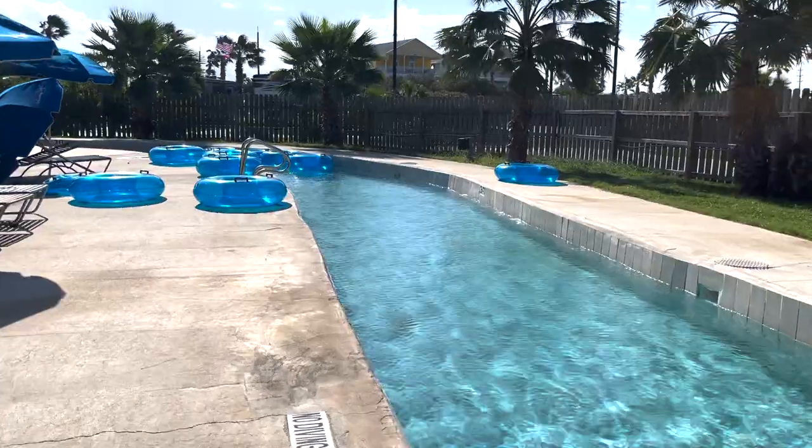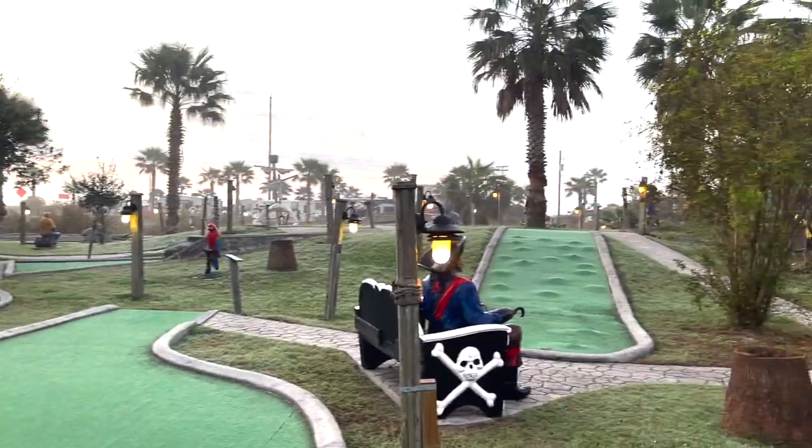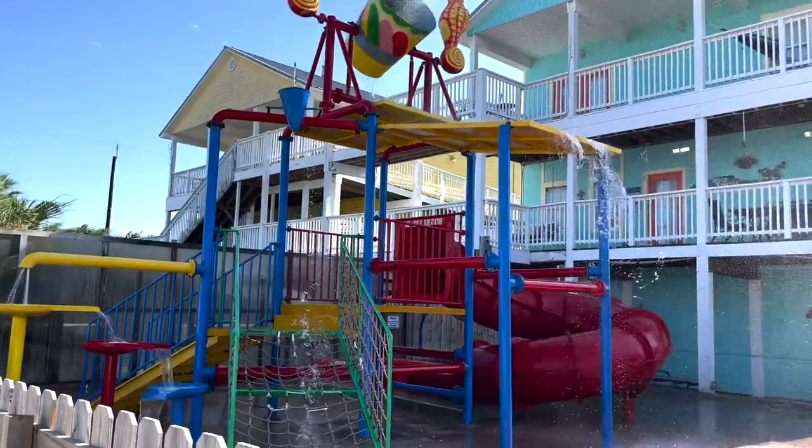We are on another RV adventure. So where are we? Galveston, Texas, at Jamaica Beach. Jamaica Beach RV Resort, in fact. Hope you'll enjoy it. Pretty cool, it has a lazy river, pool, and miniature golf course. It's a pretty big park, and we're right across the street from the beach.